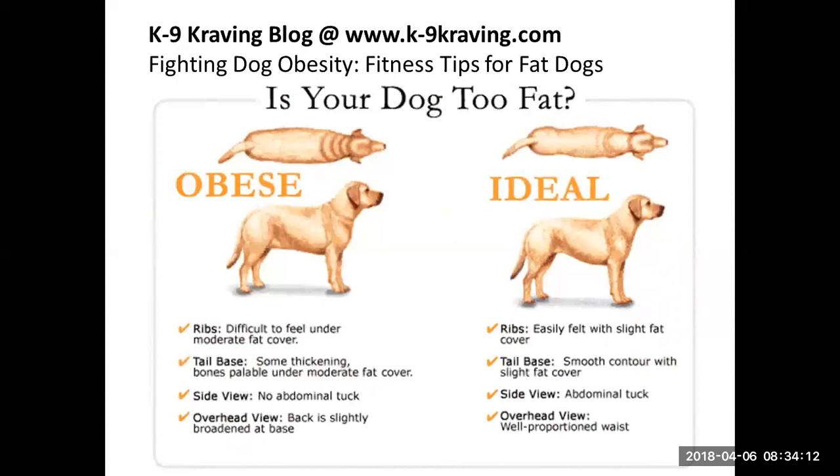So what are we looking for? What aren't we looking for? Obesity, and this is a mild case of obesity. You look on the internet, there's some serious cases, but obesity nonetheless is hard on the joints, it's hard on their organs, and dogs just quite frankly aren't designed to handle obesity. So on the ribs, it's difficult to feel under moderate fat cover, the tail base, some thickening, you get that little bit of a pillow right here.